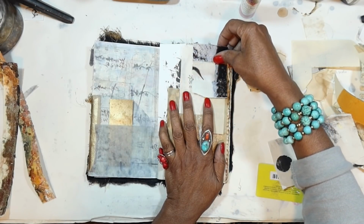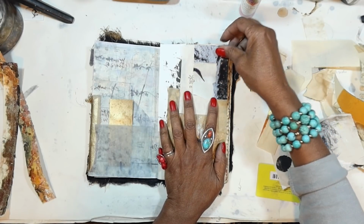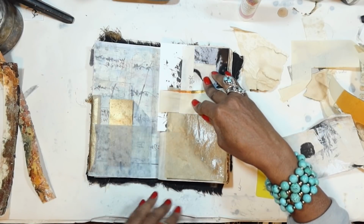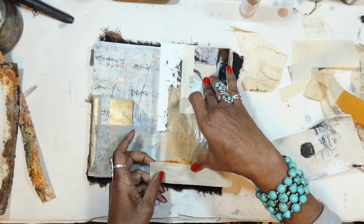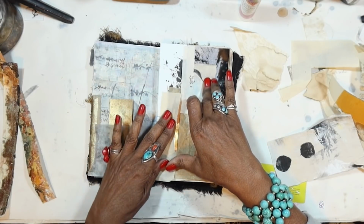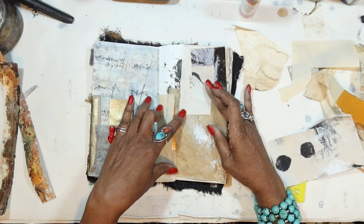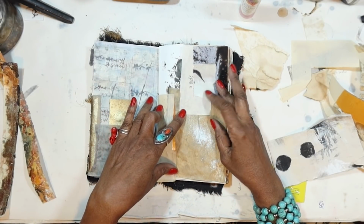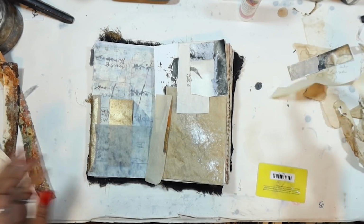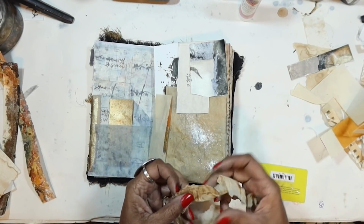That's kind of nice. Maybe do this as a strip or something like that there. I like that. So we'll get bits of that. And I still am not giving up on using some of that.